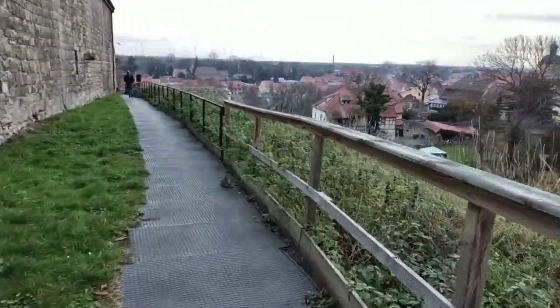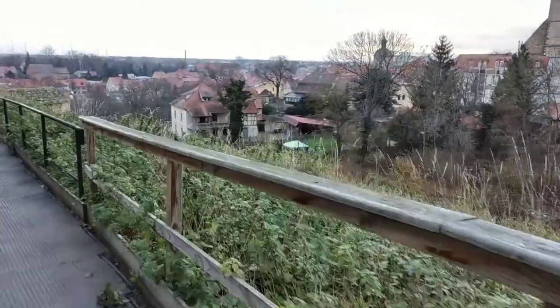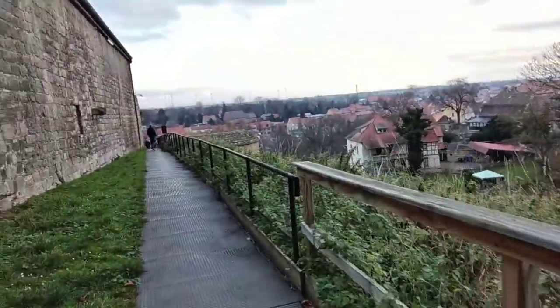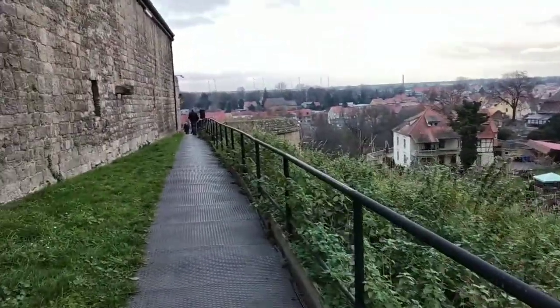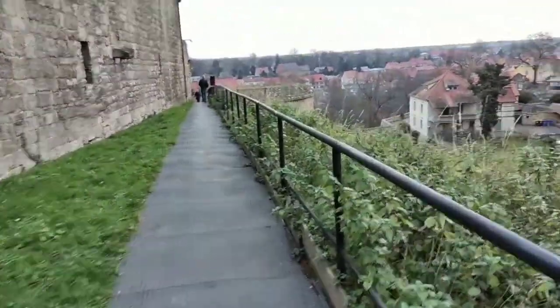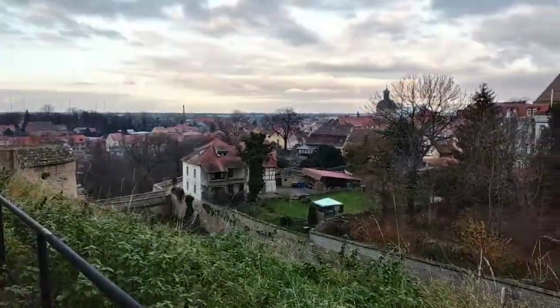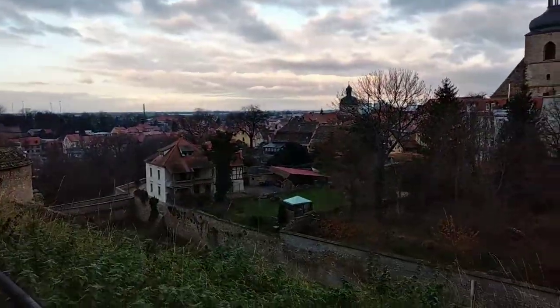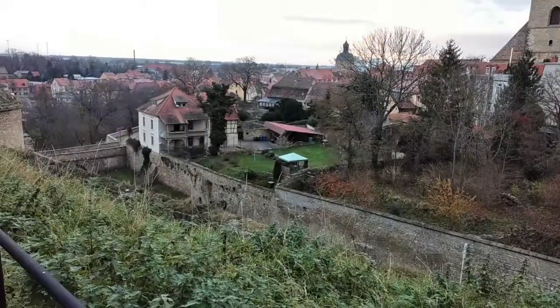From here, at the top, you will see the beautiful city of Querfurt. How beautiful the view from the top here. Naiikot ka sa buong castle. Ayan, looking down the city. Ayan, kitang-kita mo sa baba. Perfect view.